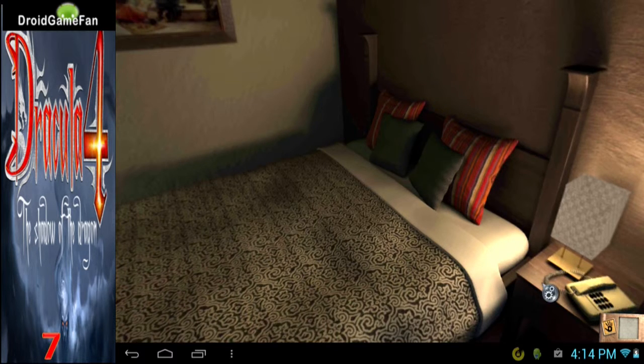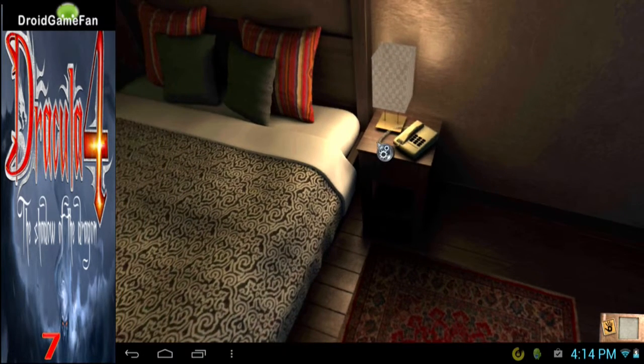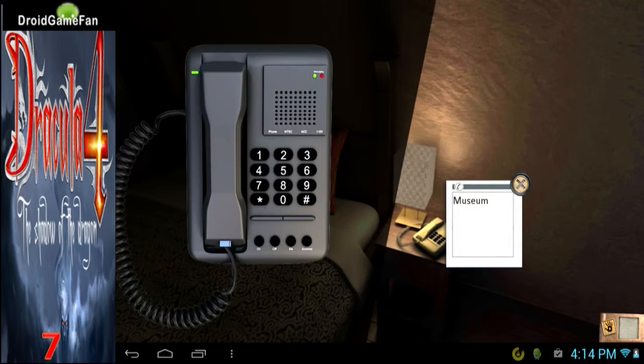Okay, so when I arrived in Istanbul, I saw a package on the table, so I'm guessing I have to examine and see what's in the package. Let's call a museum first, see what they have to say.